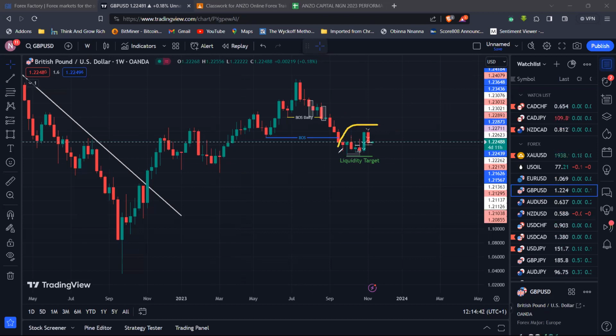However, on the daily chart, on the 4-hour time frame, price began to show bullishness within here, which is the reason why I shifted away from the bearishness and started to watch for bullish price actions, and we got that move.